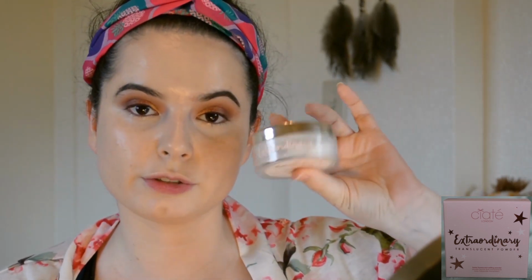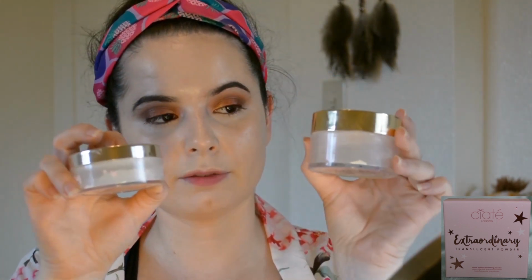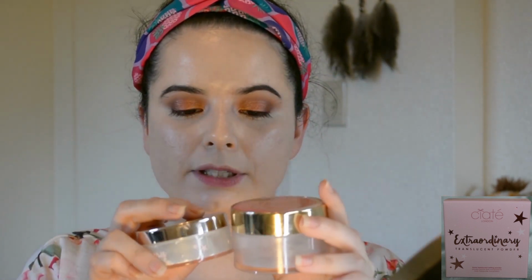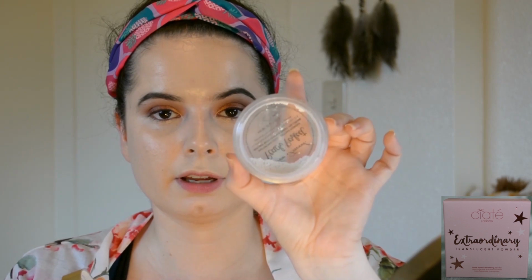Now I'm going to take my Ciaté Extraordinary Translucent Powder. What I like to do is keep a separate jar with all of my powders for sanitation purposes. So what I'll do is I put new powder into the older jar, and then every time it's emptied, it's easier to just wipe it out, clean it, spray it with alcohol to sanitize it, and then put more in.